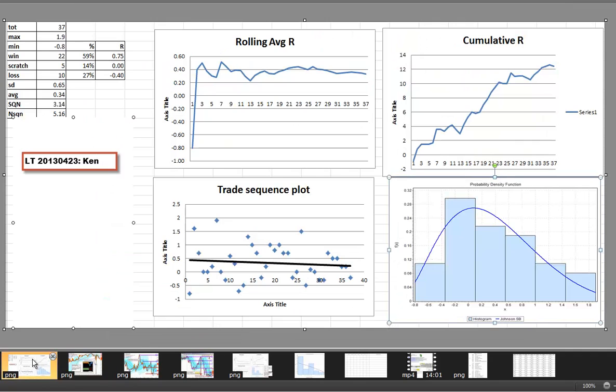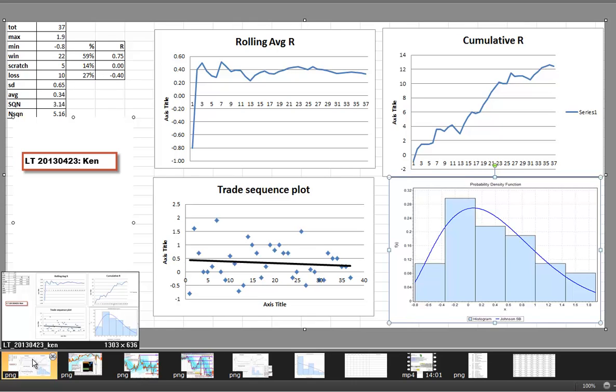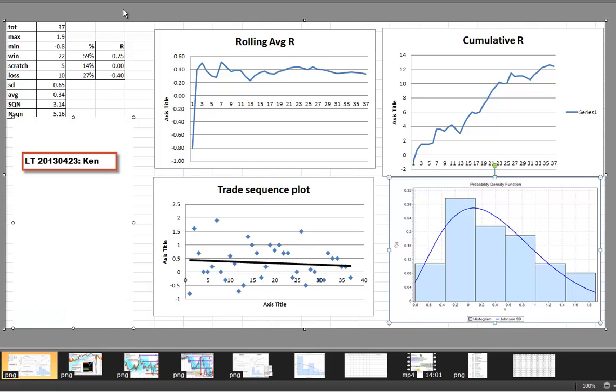When the smoke had cleared and the market had closed, in personal trading today, trading in my usual way, I made a total of 37 trades today. My maximum win was 1.9, biggest loss minus 0.8, 22 wins, 5 scratches, 10 losses with a standard deviation of 0.65. About 2 to 1 winning trades and a little under 2-to-1 average win to average loss.